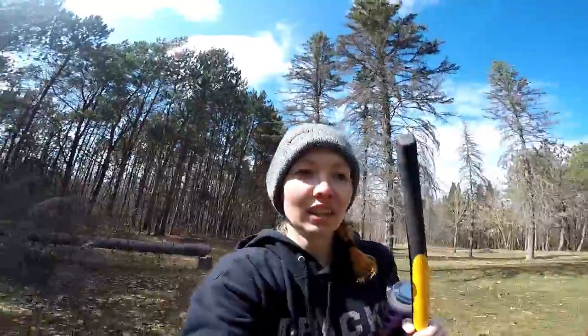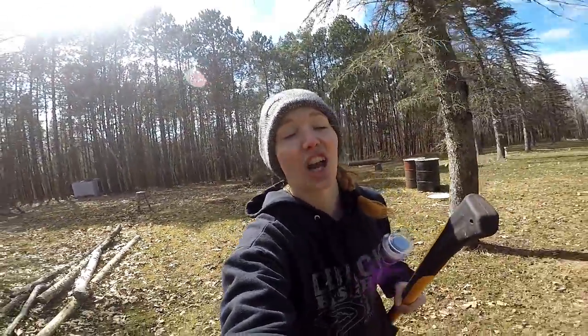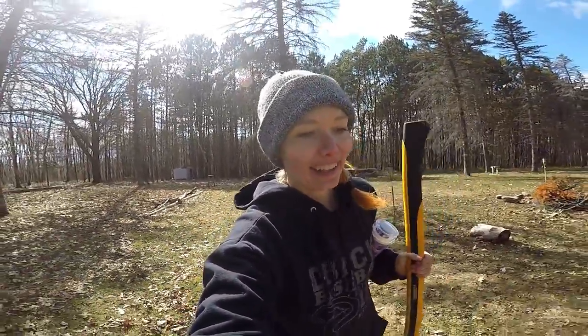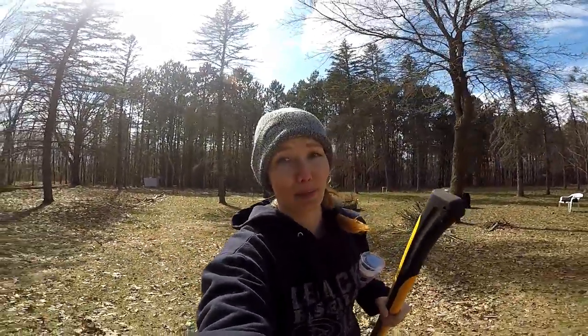Alright guys, so we didn't get through even this whole tree. We got through half of it. It's about 4 o'clock right now and we are exhausted. Never realized how much work chopping down a tree would be, and then carrying the logs over to the garden in a wheelbarrow. Guys, my butt is burning. So we're gonna call it a day.